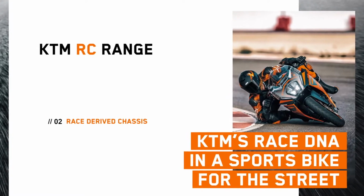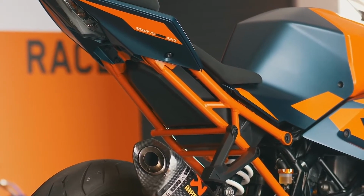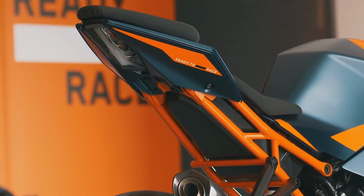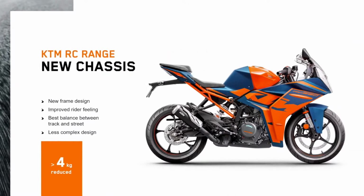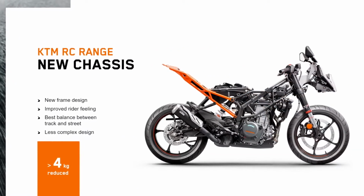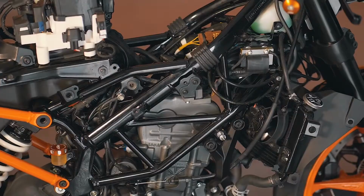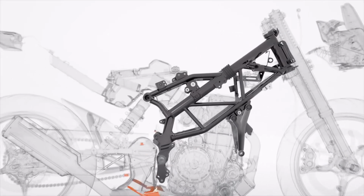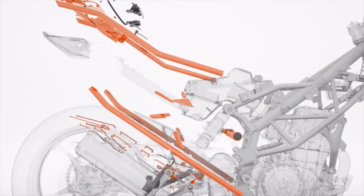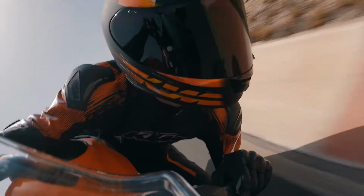Race-derived chassis. When you look at the tail end of the new RC range, we've reduced the rear bodywork as much as possible for a sharp look and also showing the redesigned steel trellis frame. One of our fundamentals that we use across our entire racing portfolio is the use of steel chromoly frames. This allows us to push this technology to the limit and transfer the information into our production motorcycles. The chromoly steel frame is the backbone of the motorcycle. It holds everything together. And here we wanted to reduce the weight as much as possible, but also improve the rider feeling. So to make the bike lighter, we strategically removed material.